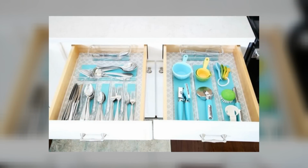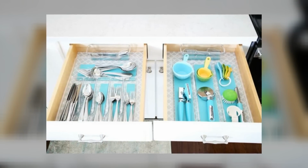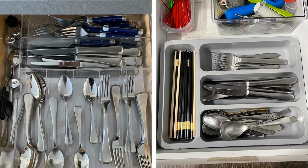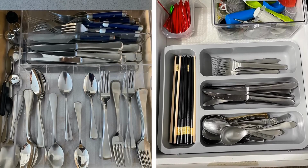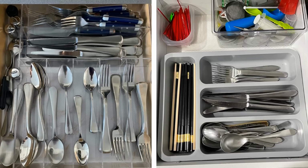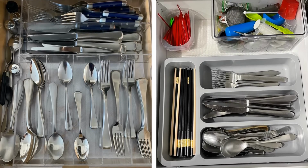18. Utilize drawer organizers for silverware and utensils. Another common problem in kitchens is dealing with jumbled drawers full of silverware and cooking utensils. Drawer organizers are a simple but effective way to combat this issue. You can find these at any home goods store, and they come in all sorts of shapes and sizes to fit any drawer. They'll keep your silverware and cooking utensils sorted and neatly arranged so you can grab them easily.